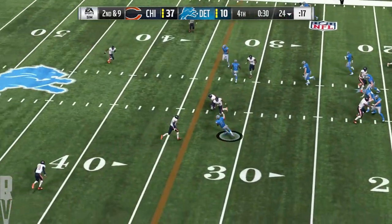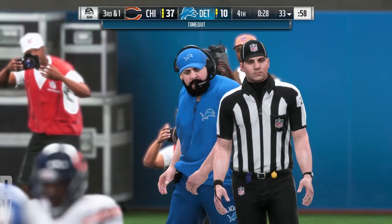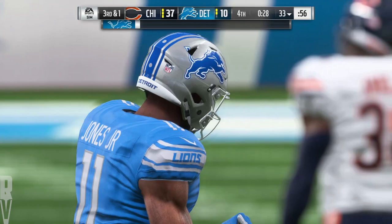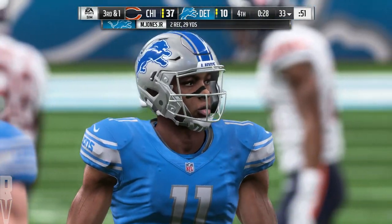Out of the gun, Stafford. The left side completion to Jones. And now prior to this third and one, we're going to get a timeout here as they stop it with 28 seconds to go in this football game.